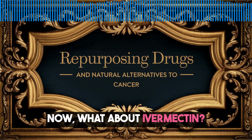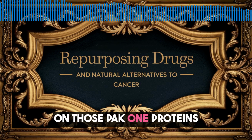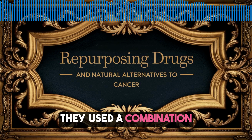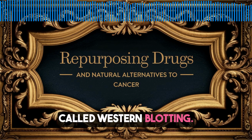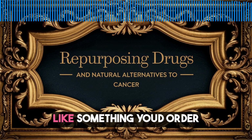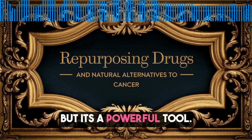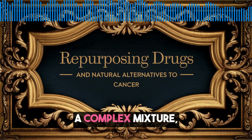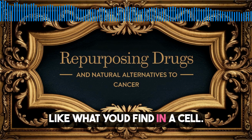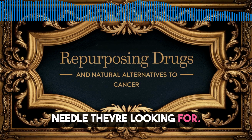Now, what about ivermectin? How did they study its effects on those PAK1 proteins we talked about? They used a combination of techniques, but one that stands out is called Western blotting. Western blotting. Sounds more like something you'd order in a saloon than a lab. It might sound a bit odd, but it's a powerful tool. It allows researchers to detect specific proteins within a complex mixture, like what you'd find in a cell. So it's like sifting through a protein haystack to find the needle they're looking for. That's a great way to put it.